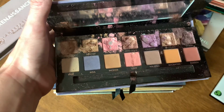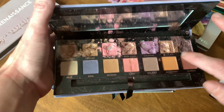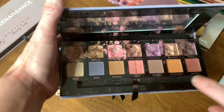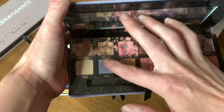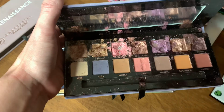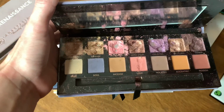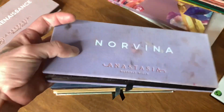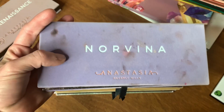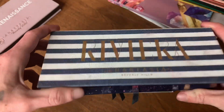There's still a lot of product here. I just personally never reached for it even before my kids got into it. The shimmers in here are really pretty. The mattes in here are meh. This Soul color right here literally makes you look like you have a black eye. It's not cute. If you take out this purple and pink, the other mattes are just the same mattes you get in every Anastasia palette. And I mean, it is what it is. So definitely decluttering her.